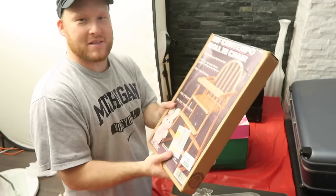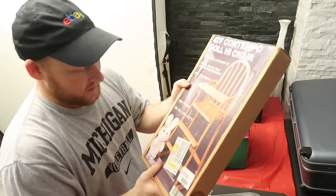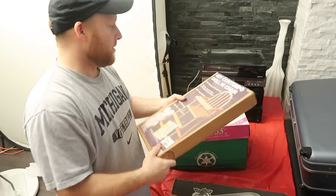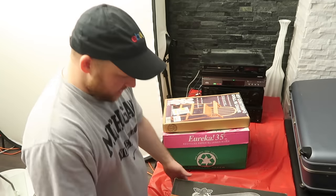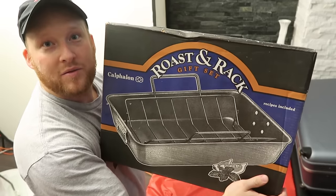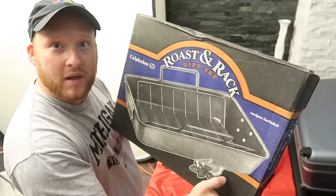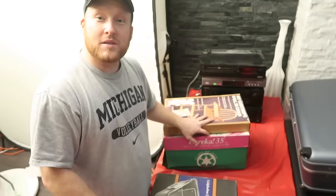We have, this is not opened yet, a little kid's wooden high chair. I don't know how old that thing is, but you get stuff like this all the time. This is brand new. It's for like a turkey, or whatever you want to roast, basically, guys. It's a roast rack, never used. So that's it for this little pile.